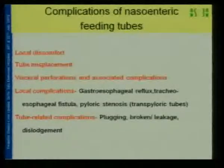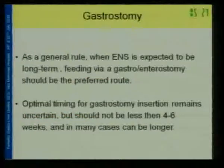And the complications are the usual things, obviously local discomfort, tube blockage, all these things you could end up with with the tubes too.